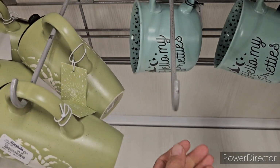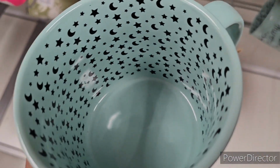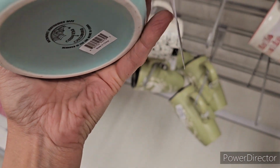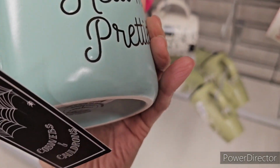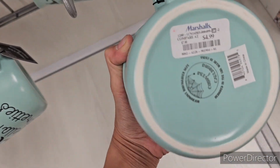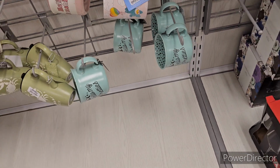And Sunday morning, $4.99. Then we got Hello My Pretties. Whoops. That's the inside of it. It's really cute. Hello My Pretties. Cobwebs and Cauldrons did this one. I'm not seeing price on this one though. They should have a price on them. Oh, $4.99. Okay guys, so that's what's there for that.